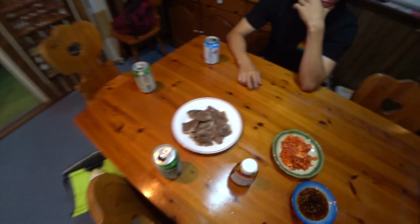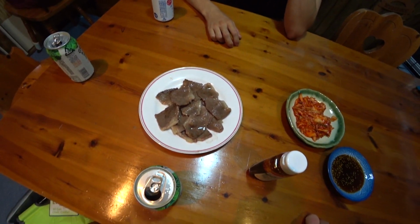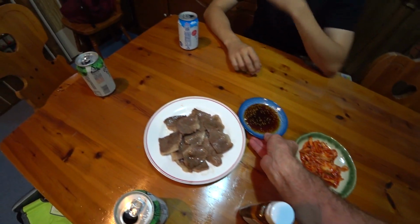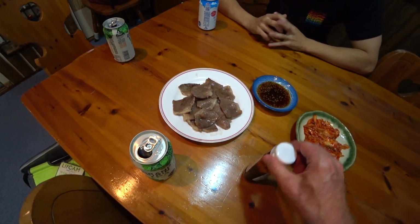Oh, that's good. Not bad at all. Look at that. Oh, that's Wagyu right there, baby. Some kimchi. This is the sauce for the meat. Good stuff. Okay, so the first course is not sashimi. It's Wagyu.